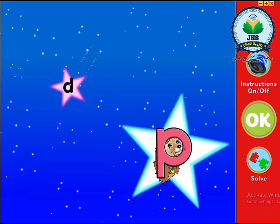Look at the letter lander. Can you catch the star with the matching letter shape in it as it falls through the night sky? Click OK when you think you have found it.